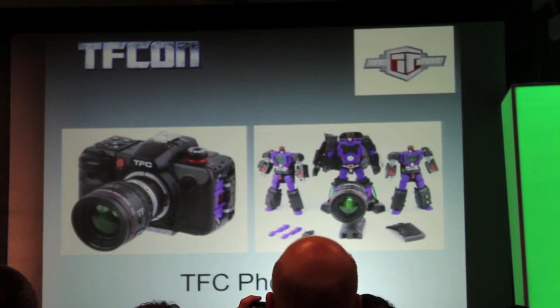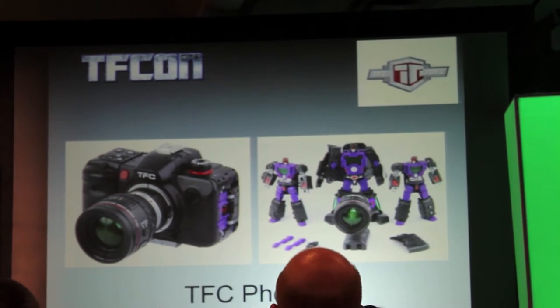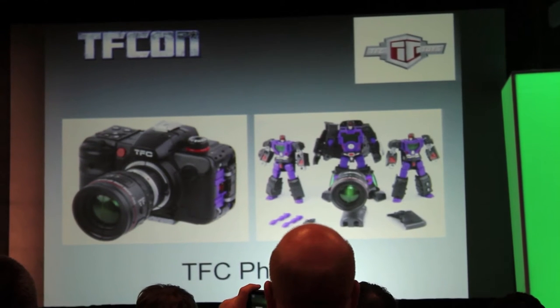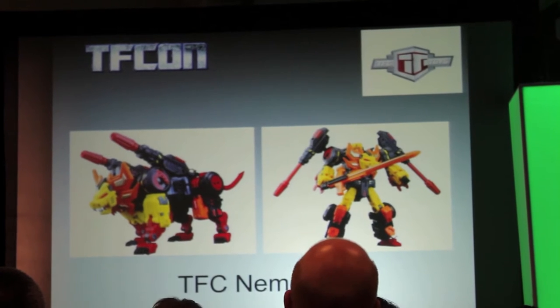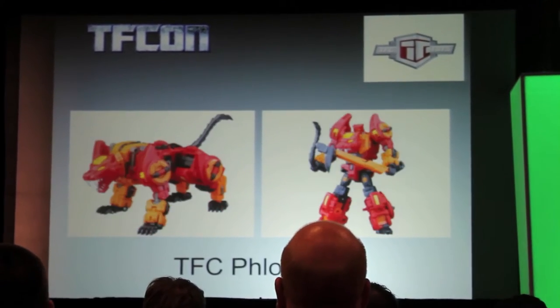Voltron, Dan, you had that view last week, did you not? Yeah, we did, actually. Really cool looking camera, excellent version reflector. Yeah, we revealed that one. And then TFC's Nemi, we actually have the full figure in the display case. So there's Nemian, I can't even say the next name. It's a cat.